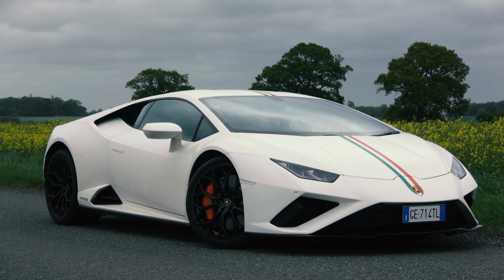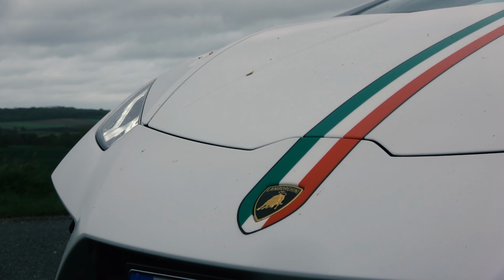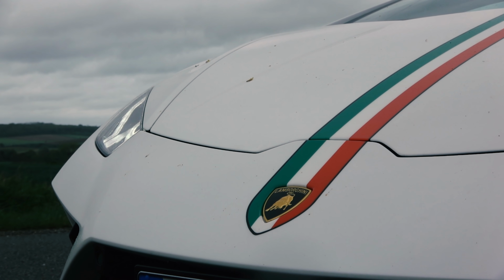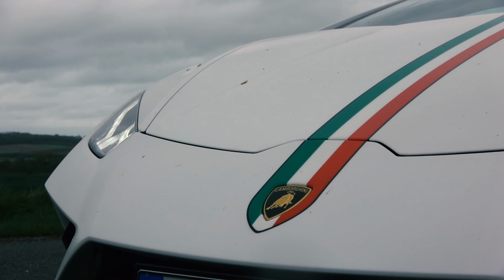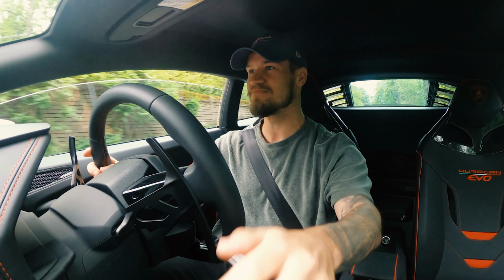If you want ceramics, if you want nose lift, if you want the big wheels, if you want red brake calipers, if you want a stripe down the middle, it all becomes quite astronomically expensive. And I think the optional extras on this car are around £35,000.